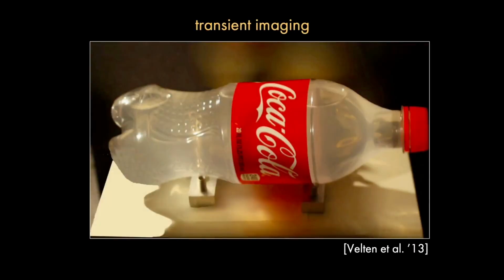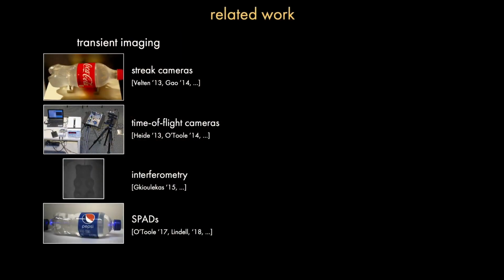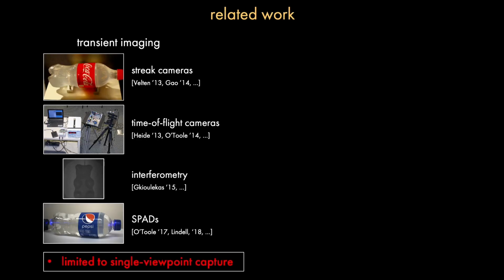Our work is inspired by previous methods for transient videography, notably work of Velten et al., which famously captured a pulse of light traveling through a Coca-Cola bottle using a streak camera. Other methods for transient imaging using time-of-flight cameras, interferometric setups, and single photon avalanche diodes, or SPADs, have also been explored. However, all previous methods were limited to single viewpoint capture.